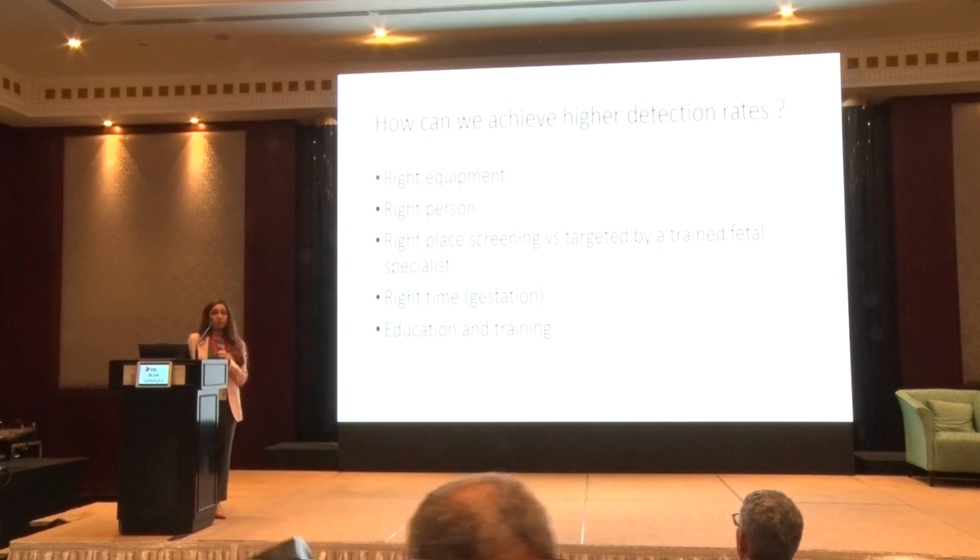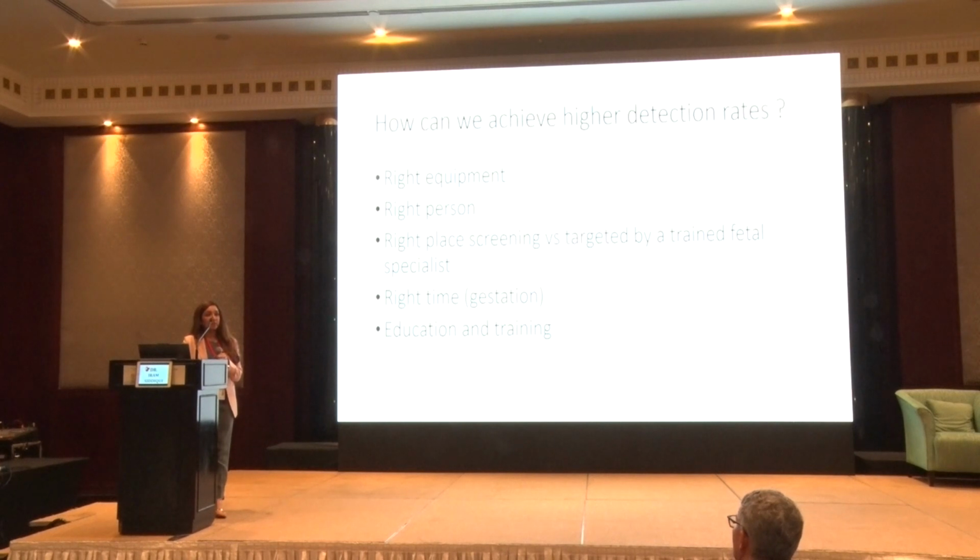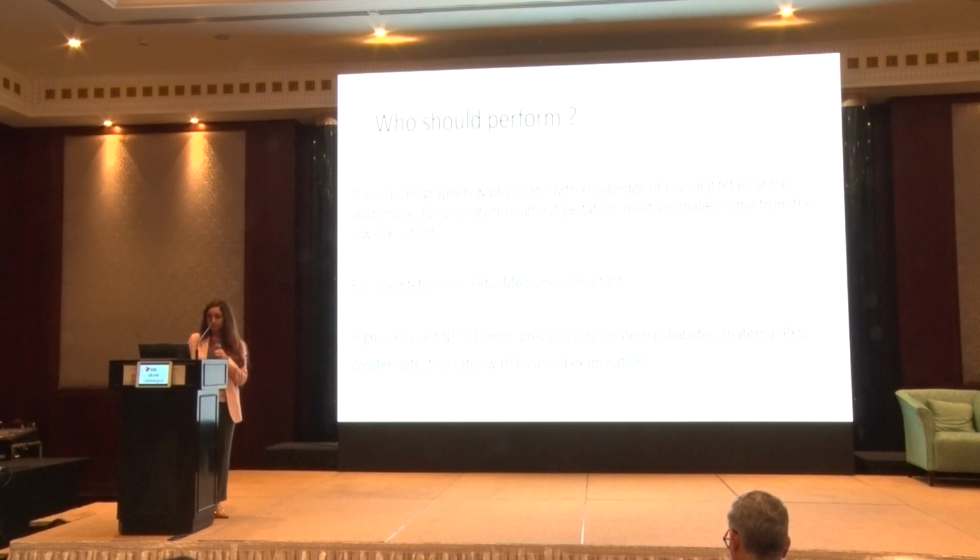And this is my own experience, and I audited my practice. Over about 2 years, the detection rate was 67% for overall anomalies in the first trimester. And we do pick up a lot of first trimester cardiac anomalies if we look for it. So education and training go a long way in this.